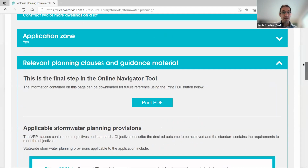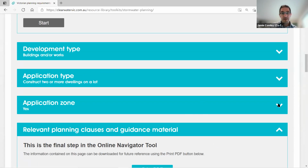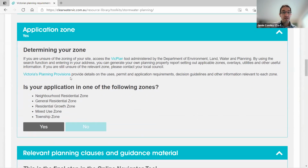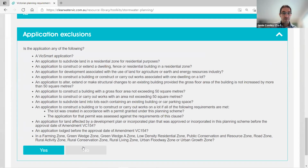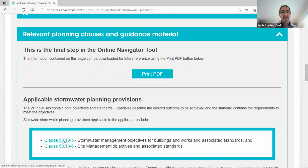So let's just scroll up and say, let's say we're not in a residential zone. So you can see that I've just clicked on the question that I want to change. So we say, oh, we said yes last time. Let's say no now. It asks us about any exclusions. So we'll say no in our fictional example. There's no exclusions. You can see now that we've landed at clause 53.185 and 53.186. So you can see that the tool is directing us to the applicable clause depending on our previous answers.